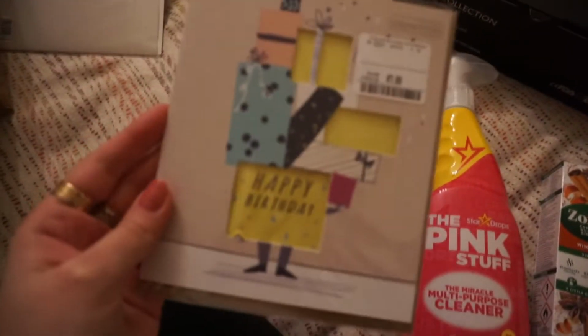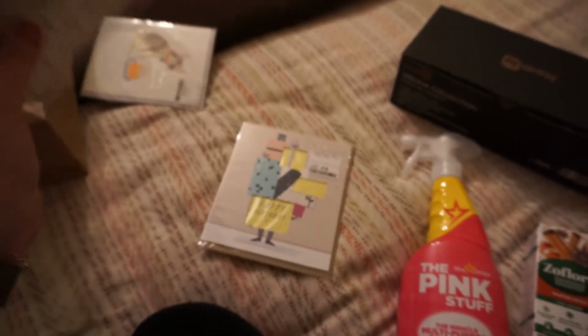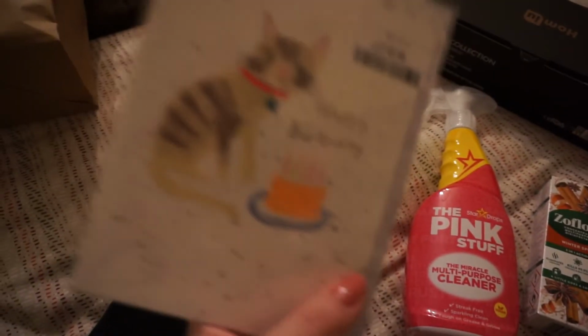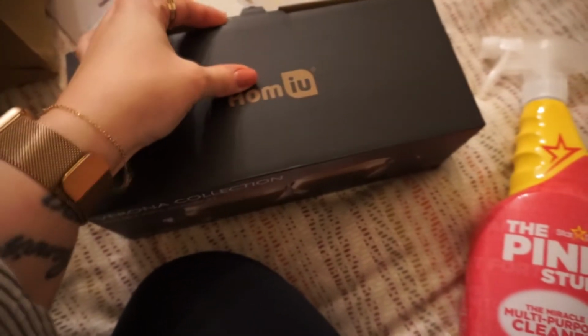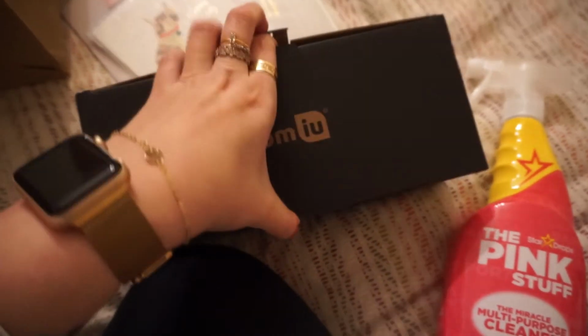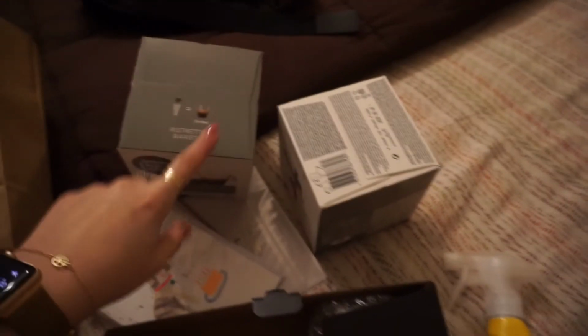I then got 3 cards. I love cards from HomeSense or TK Maxx, so this is the first one. Then I got a card from my mum, I won't show you. And then I got this card as well. Happy birthday. I thought it was really cute. So yeah, got cards, and the last thing that I got was these 2 mugs. I love that they're double walled. I already have some of these at home, but I thought I would get more. And I don't have this shape, so this is what it looks like. How cool is that? I can't wait to drink coffee out of these, honestly. And then I just got some coffee for the house, because that's the ones that we use at home.